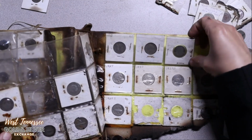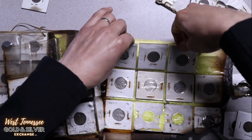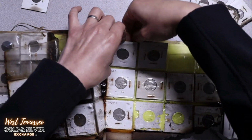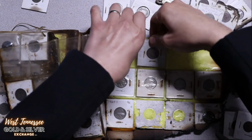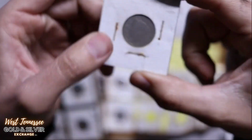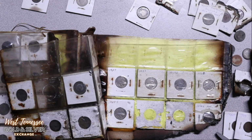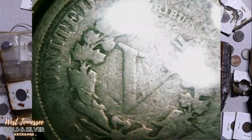So I got a 1912 up here, but there's no mint mark listed. Oh, this one's got an S, so maybe if it was an S, there's another 1912, another 1912, I think. That's a 1912, but there's nothing written. So let's take a look at this one, see if we can see a mint mark, which I don't think we will. No mint mark.